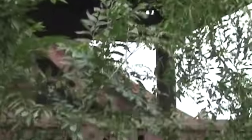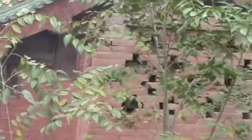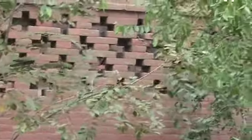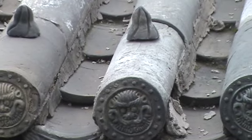This is the drum tower that I didn't look at. On the opposite side of this temple building hall here will be the bell tower. These little helmet type details I haven't seen before.